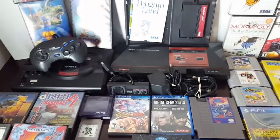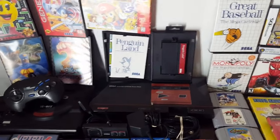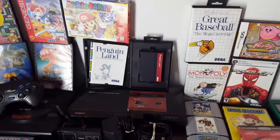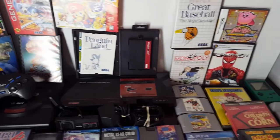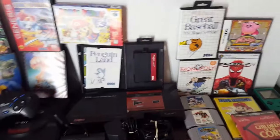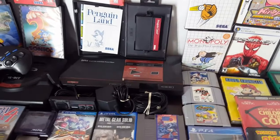I've gone ahead and sold the N64. I actually sold it on Facebook for $50 plus $14 shipping, medium priority mail. It's heading to Florida. Someone from Orlando hit me up and said, hey, will you ship this? I said, yeah, sure, $50 plus shipping. They were like, that's fine. So ended up selling that on Facebook.